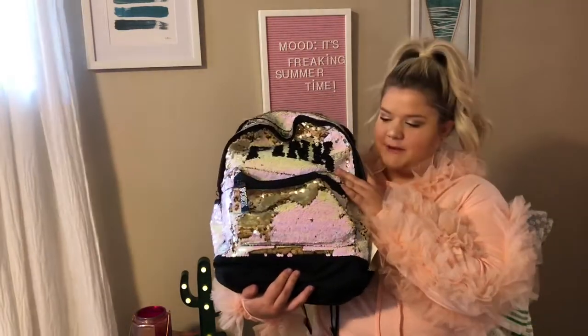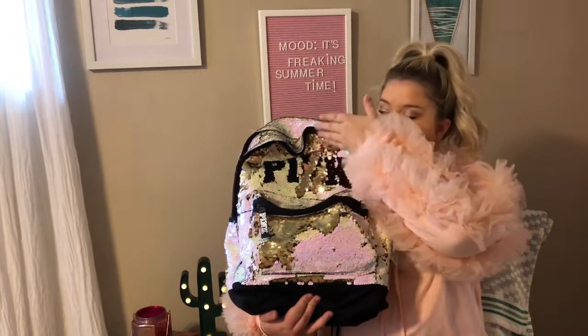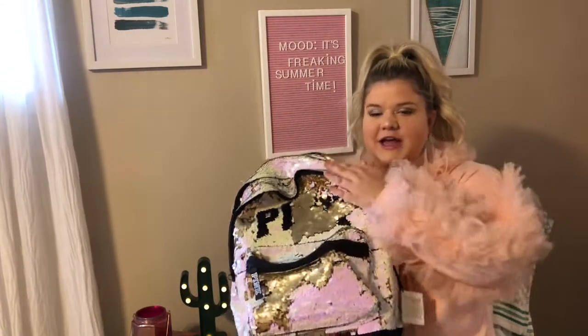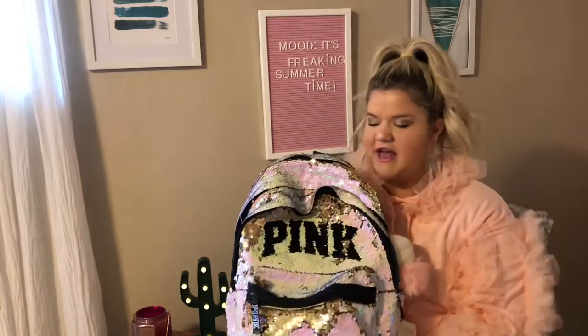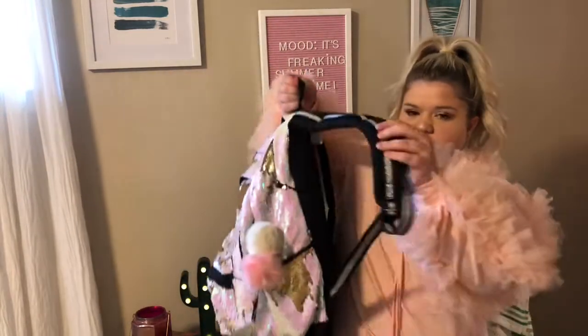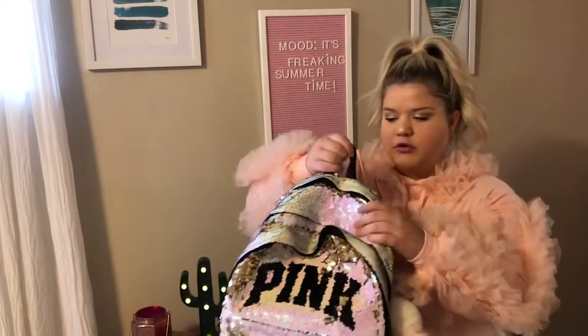It is from Victoria's Secret Pink, y'all. It is full iridescent sequins, and it flips into gold, which I'm not really a person who has to play with stuff like this anytime I see it, but I freaking love it. It's so cute and just very me. I am also obsessed with the straps right here because it's all this silver metallic sparkle.